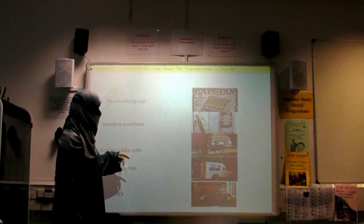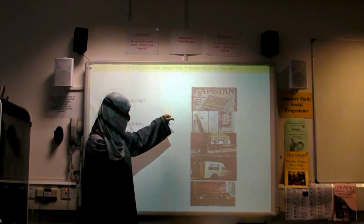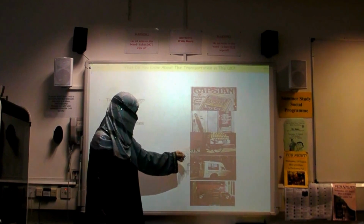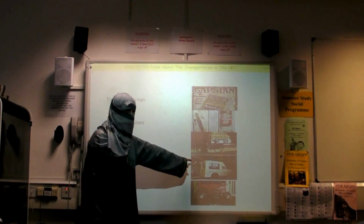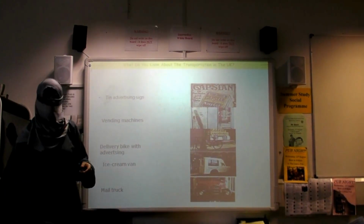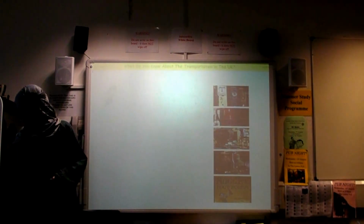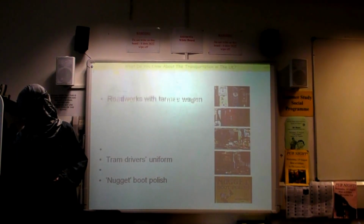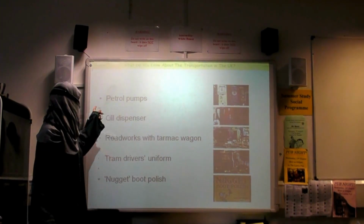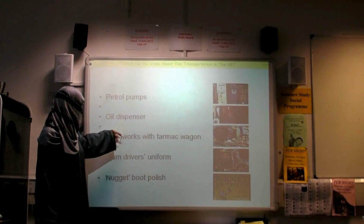And this was another collection like this advertising sign, and this is the bicycle that I have shown you with the advertisement. And this is an ice cream van. You can compare it with what we know today, and as well the metro. Other collections are like petrol pumps and oil dispensers.